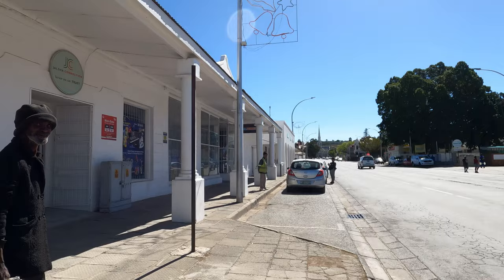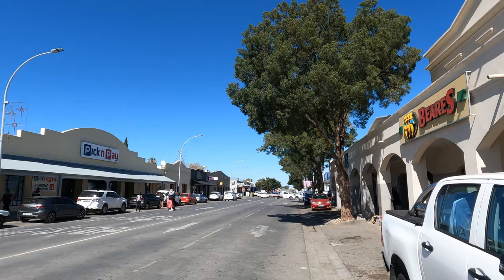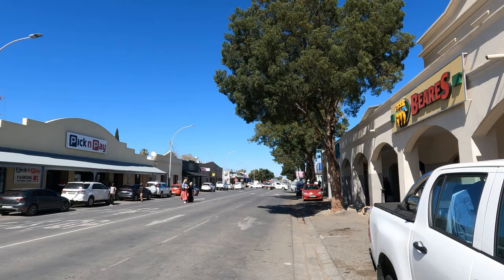So I've just been told that this is the main street here, Church Street. If you enter Graaff Reinet, this is the main street and the longest street in Graaff Reinet. It's called Church Street.